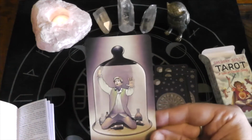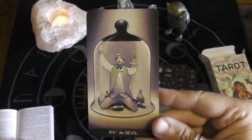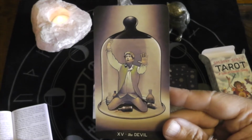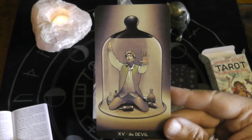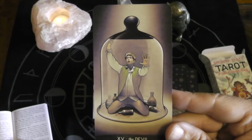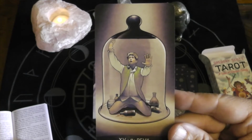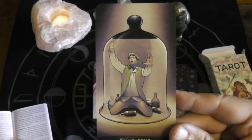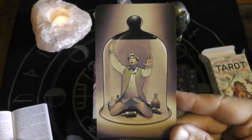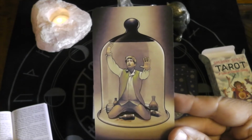So here we have the devil. He's trapped in a bell jar, right? Blocked, imprisoned. The strongest chains are those we have forged for ourselves. They are addictions, wounds, prejudices, and they all block ourselves from going forward. They make us live like people we don't want to be. And yet they are so hard to shake away.